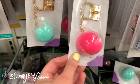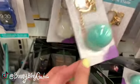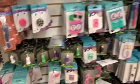We have these. These are super cute. The little phone ring with the straps. Those are really adorable. Anyways, you guys, I think I'm done filming in here.